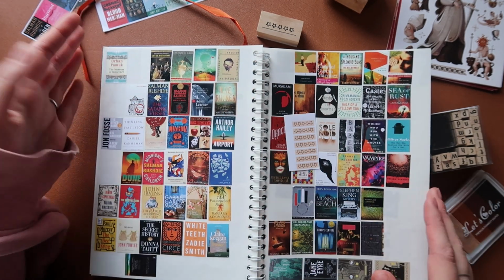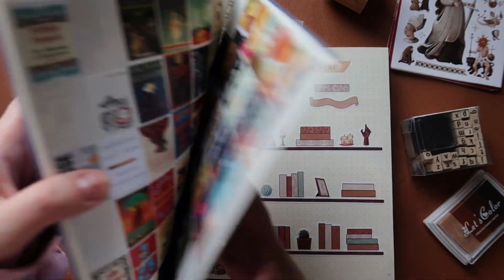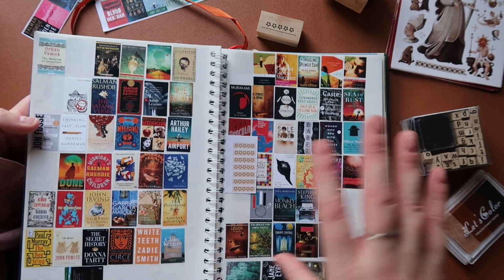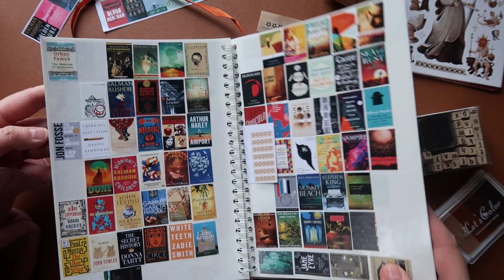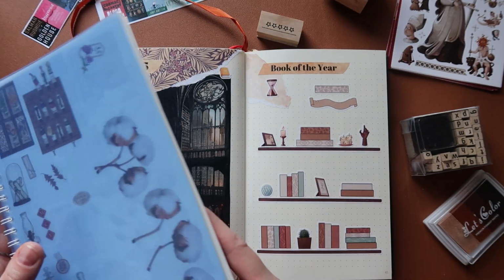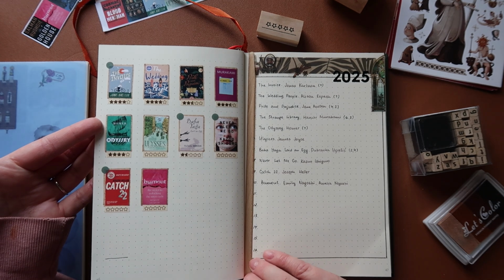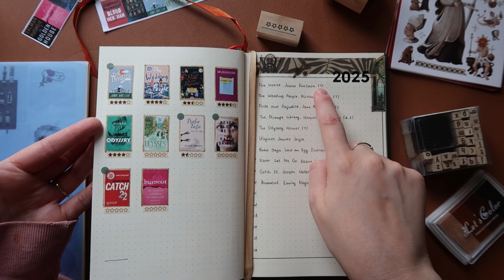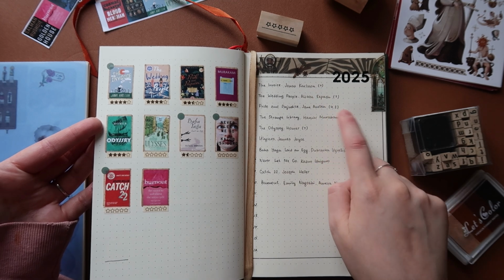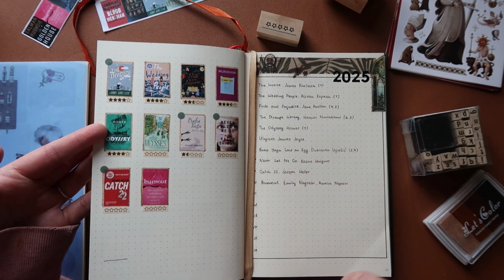And again, you do not have to do this. I think just the list is fine, but for me, it just makes it a little bit more visual. And again, I did it when I was sick, so it was a pretty entertaining thing to do. And this is how I decided to organize my main spread. I have my list. On the right, I have the overall rating out of 10 based on the space system, next to the title and the author.